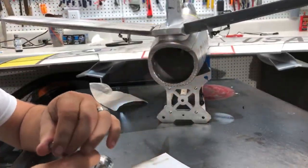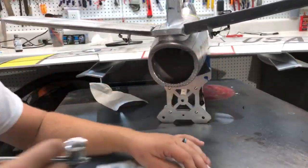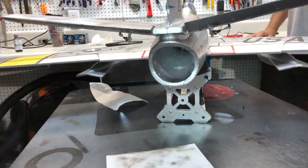Hang on. I've never seen a jet that didn't have black exhaust. Yeah, the other thing we can do on the exhaust, hang on, let me just grab a can of black spray paint.